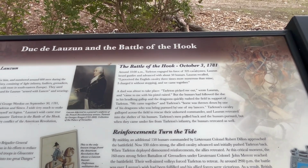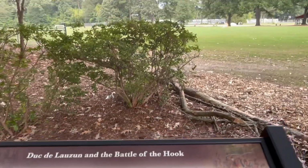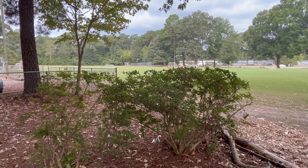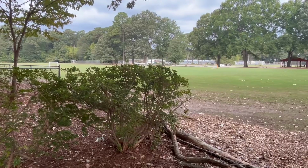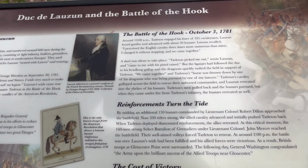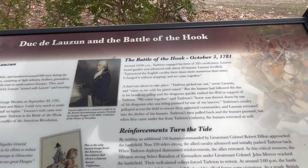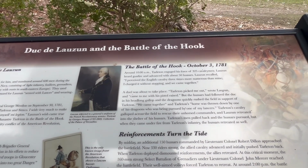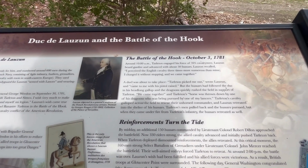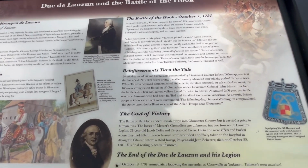But the hussars followed the Duke in the headlong gallop, and the dragoons quickly rushed the field in support of Tarleton, and we came together. Tarleton's horse was thrown down by one of his dragoons, and was being pursued by one of my lancers. Tarleton's cavalry galloped across the field to rescue their unhorsed commander. Lauzun retreated into the shelter of his hussars. Tarleton's men pulled back, and the hussars pursued them. But when they came under fire from Tarleton's infantry, the hussars retreated as well. They were only armed with lances for the most part.